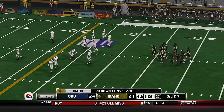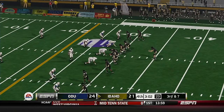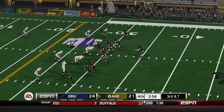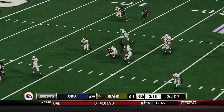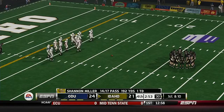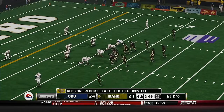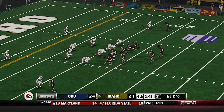Here, the receiver needs to do a better job of holding his block on the corner, or there's no place for the ball carrier to go. They'll spread the field with 5 wide. Fires out back to his receiver, and he tackles him hard at the 17. 10th play of the drive. Just under 3 to go in regulation.